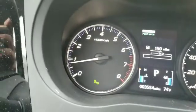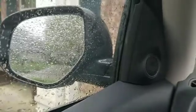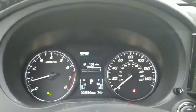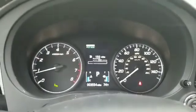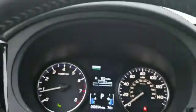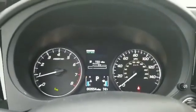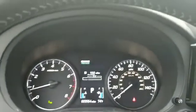You see that little green light right there? That's also on both of the mirrors. What it does is it shows you if you've got people in your blind spot. So if you start to get over, or actually even when you're not getting over, there will be a little light that will show up in that little mirror. And it'll let you know, hey, don't get over right now. You've got a car right there and you will have an accident if you get over right now.